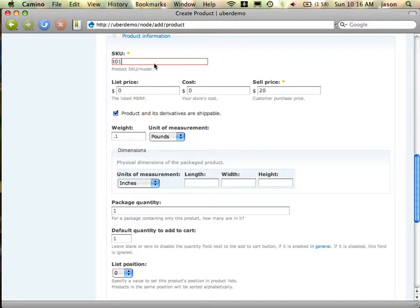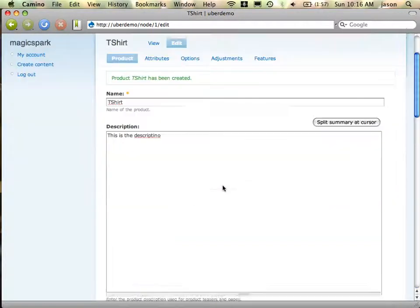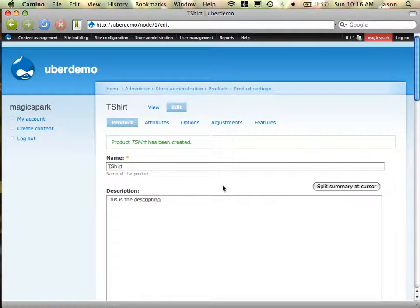t-shirt 01. For SKUs, there's an auto SKU, like path auto, that you might want to check out, but it's best to really think about your SKUs ahead of time. Don't just arbitrarily make them up, because if you put logic into how your SKUs are structured, you could look at a SKU and say, oh, that's a green tire or something. It helps if you put some structure to it. So now I hit save, and it's been created.